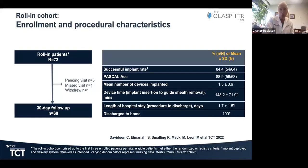This is the roll-in cohort from the Class 2 TEER trial. Again, a pretty good success rate here. Almost 68 patients out to 30 days, 73 patients were in this roll-in cohort. As you can see, 10 out of the 64 patients did not have a successful implant. 8 of those were aborted due to mainly imaging difficulties or challenging anatomy. These are first-time users with this technology, so I think we'll get better information as we move through the actual pivotal trial.